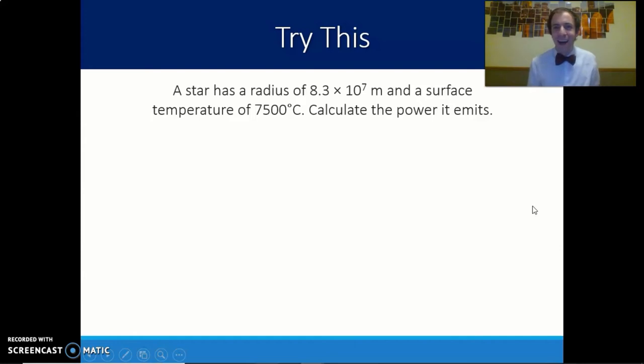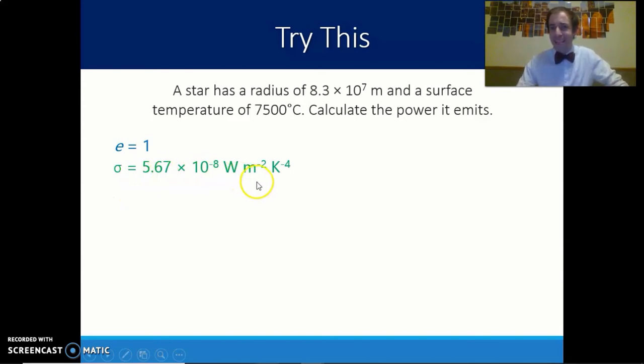With this in mind, let's go through a problem here. A star has a radius that's provided here and a surface temperature here in Celsius. Calculate the power it emits. Now, E we're going to assume is one because it's not given to us. A star is typically assumed to be a black body. Sigma is provided here, that is a constant. A is the area, and I've calculated that out for you here, 4 times pi times the radius squared.